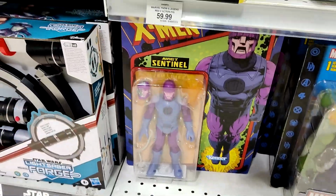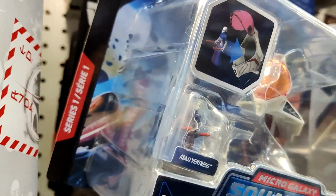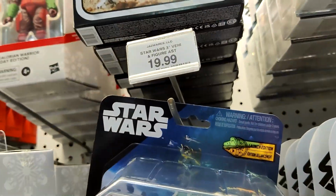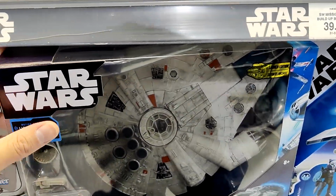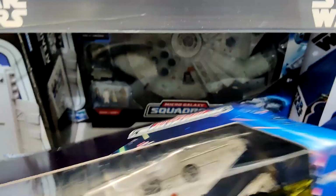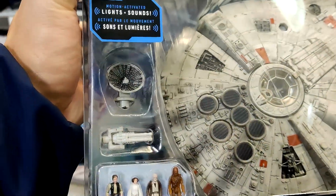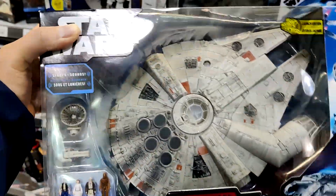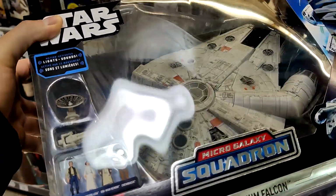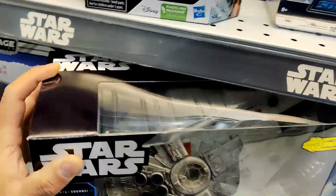We got a Sentinel here, the X-Men, Squadron vehicles, which I actually like. A little pricey here at over $20, but this is also cool. The Millennium Falcon. Really highly detailed. It comes with a couple minifigs as well. I think this is $74.99. But still a little pricey for me. But this is a really cool set if you can land it, in my opinion. Micro Galaxy Squadron.